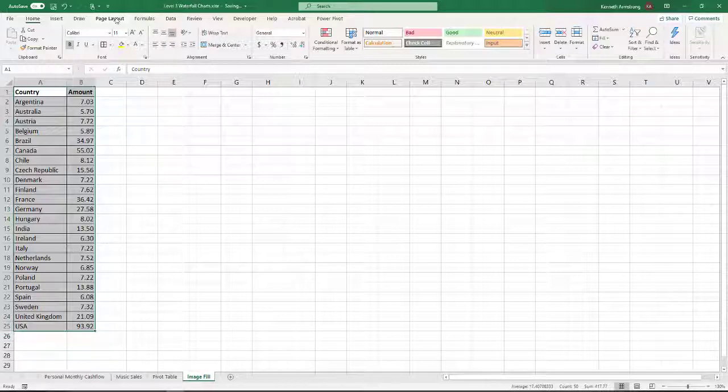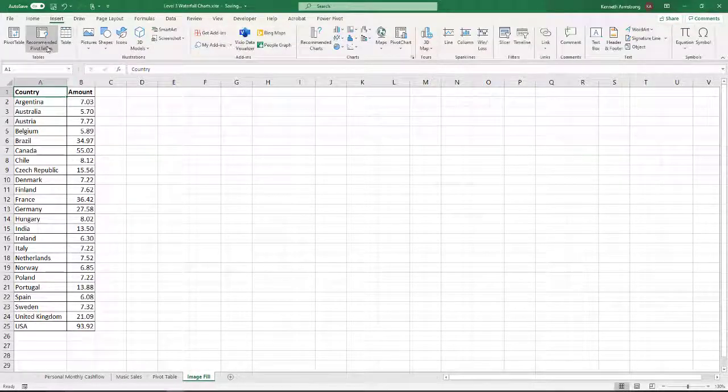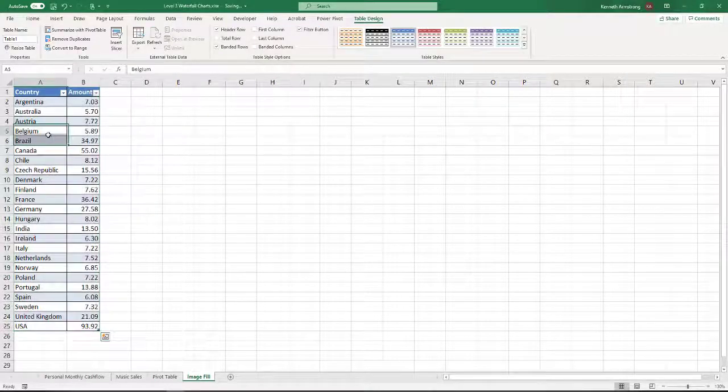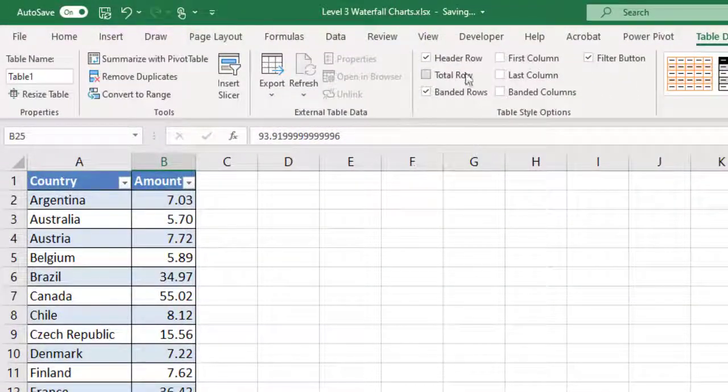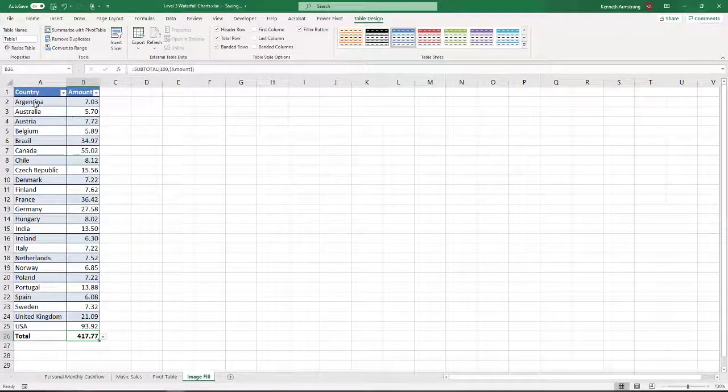I think this is probably the first time I've shown you this in this class, but here I'm going to highlight this and just say Insert Table, and my table has headers, which is the top row, and now it's formatted nice and pretty, and there's a bunch of other cool features here, like I can include a totals row and it automatically calculates that, so I don't have to come down there and put a sum formula.